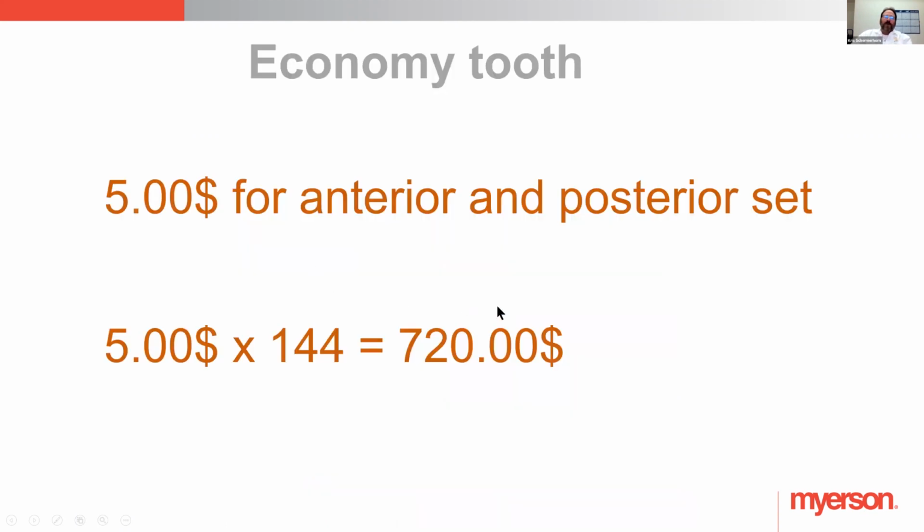So one thing I did want to share with you guys is the price. You know, a bottle of the material, and again, I'm not a salesman. This is just how I evaluate whether this material would make sense to be in my lab. But if you were to take an anterior and posterior set of teeth at $5, that's China-type prices, right? If you were to order 144 sets, because that's how many sets you can get out of a bottle of Trusana, that's going to cost you about $720. So you're still cheaper than what a set of 144 cheap teeth would be.